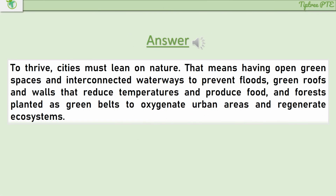To thrive, cities must lean on nature. That means having open green spaces and interconnected waterways to prevent floods, green roofs and walls that reduce temperatures and produce food, and forests planted as green belts to oxygenate urban areas and regenerate ecosystems.